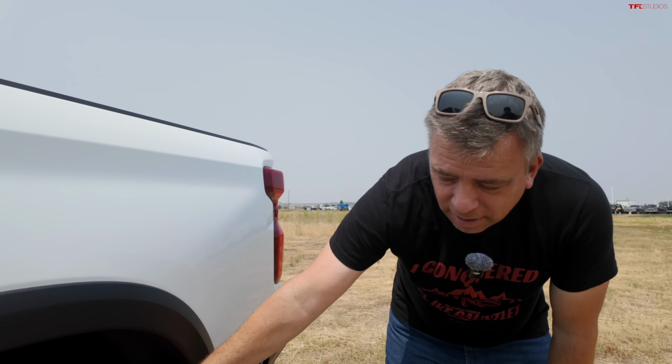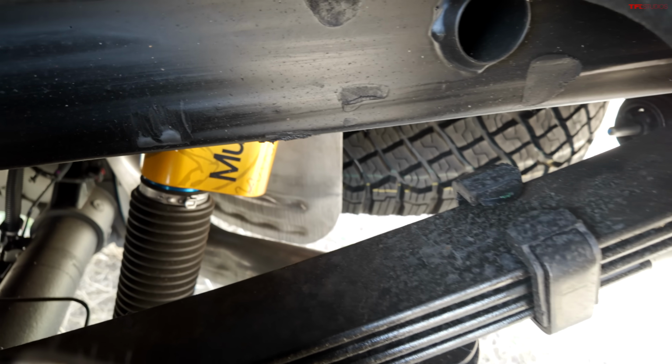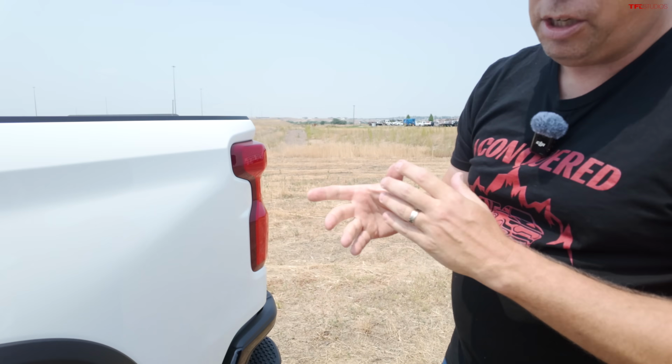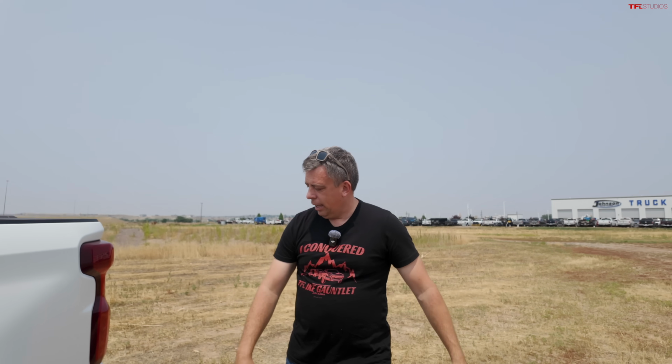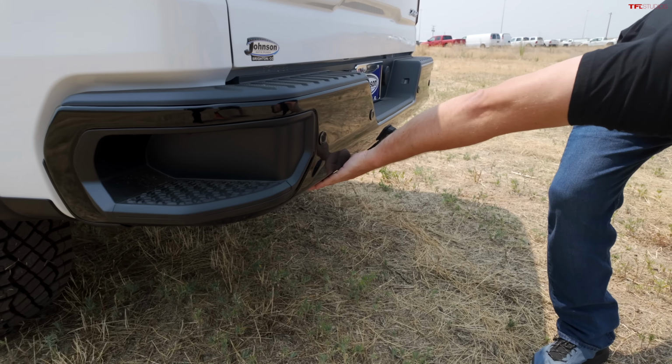But I also have upgraded shocks. As you can see in the back here, DSSV Multimatic spool valve shocks. So it's not a more basic Ford setup. This is a unique shock package for the ZR2. And I have a steel bumper out the back. And I have dual exhaust, but they're hidden.